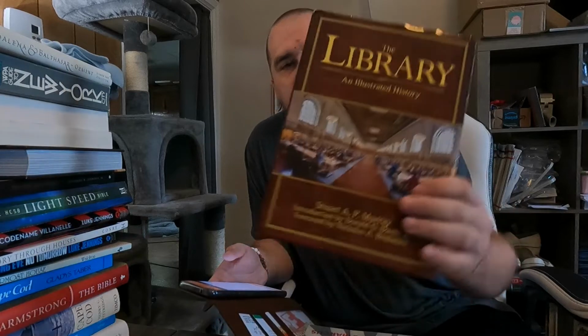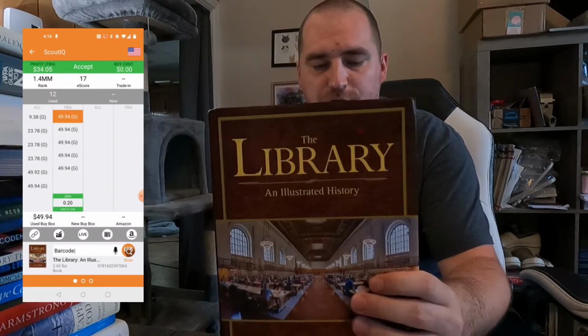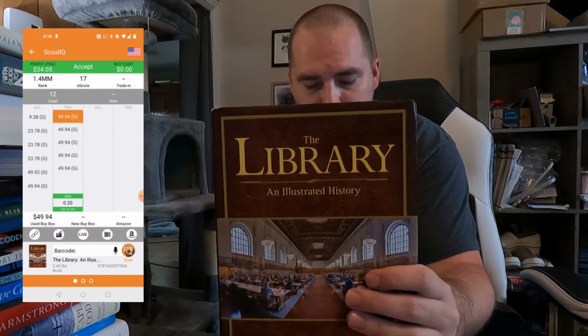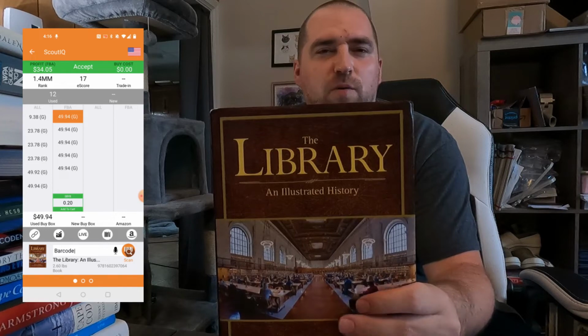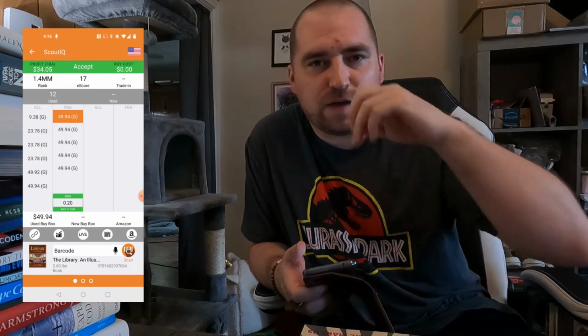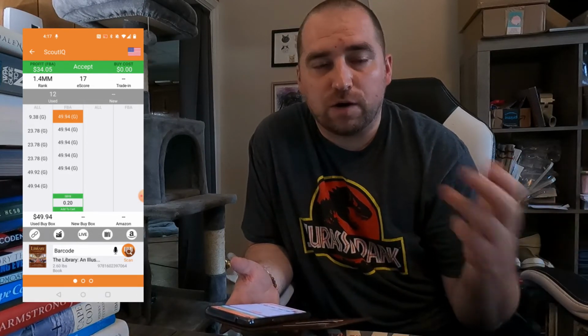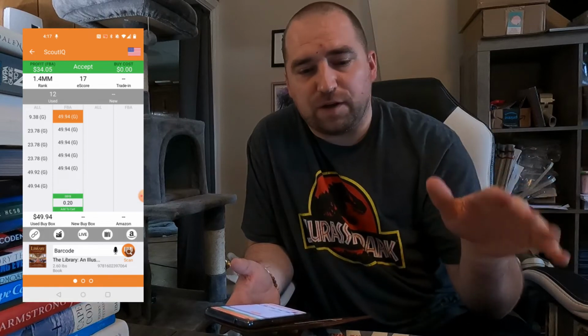So first up, we have The Library: An Illustrated History. $34 profit for this. So goes to show with these bulk buys, one book basically you're going to make your money back. That's why I feel like this site could be a huge resource for anybody out there that's looking for a cheaper way to get books, or if you're looking to do bulk books, if that works better for you. It's definitely a good option.